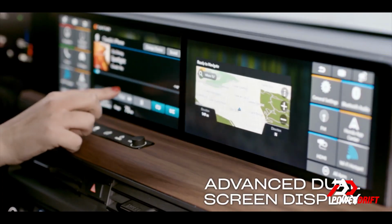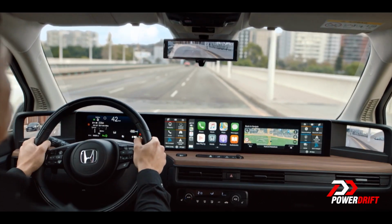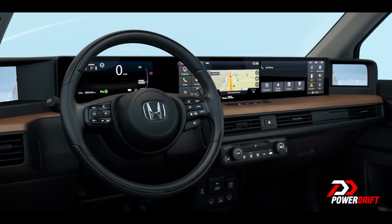And of course it has that gigantic all screen of a dashboard in it. It's just such an awesome piece of engineering design. I really think they should bring it to India.